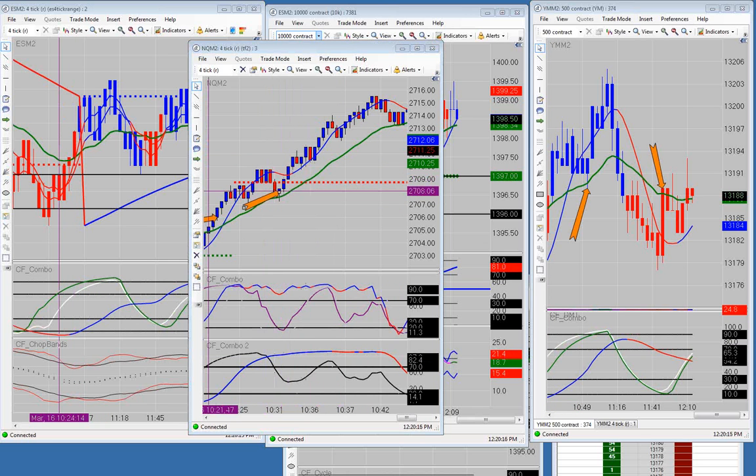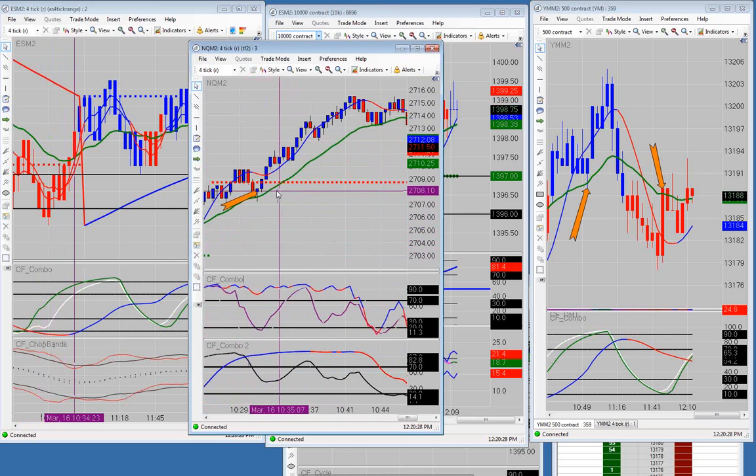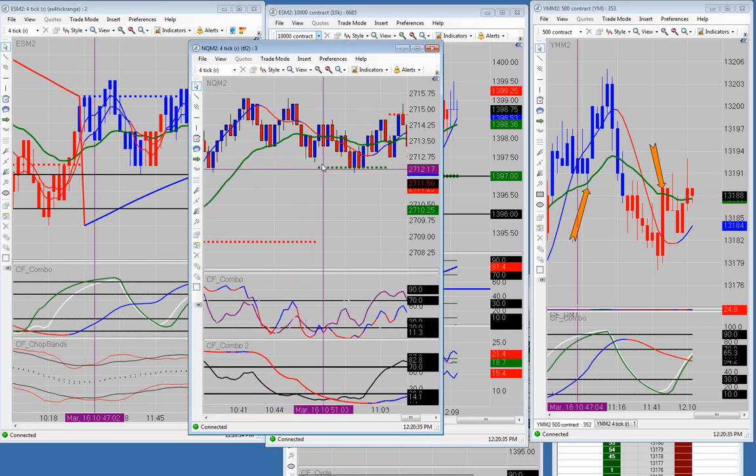Larry, I'm not sure if you're in here. Just want to check that. Yeah, he is. Larry, this is where you filled. I think actually you filled over here somewhere, and you held all during this drawdown. Our 2708 entry would have been right in here for the move up.